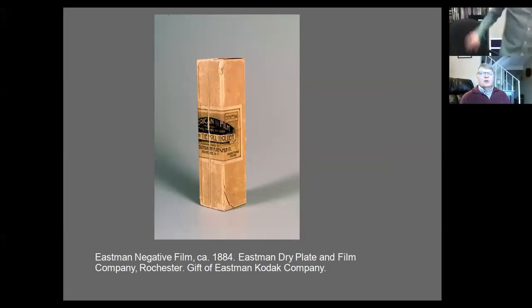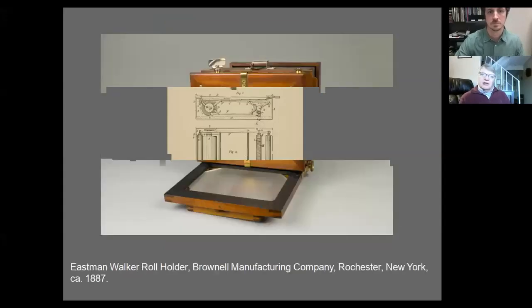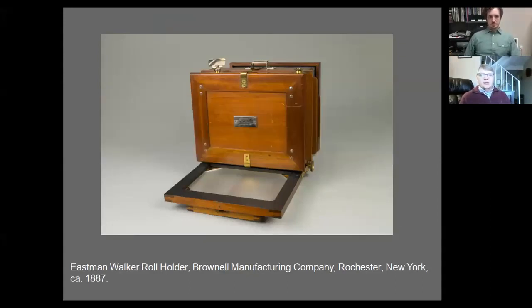This was in a roll. Professional photographers would purchase it. You'd actually need to have a roll holder, so he patented one along with William Walker. It would look like this. This is an Eastman Walker roll holder on a pretty rare camera. This is on a Genesee View camera, which we've recently acquired. I can't get too far into that one right now because it's not in this case, but it just shows you how it would have fit on the back.